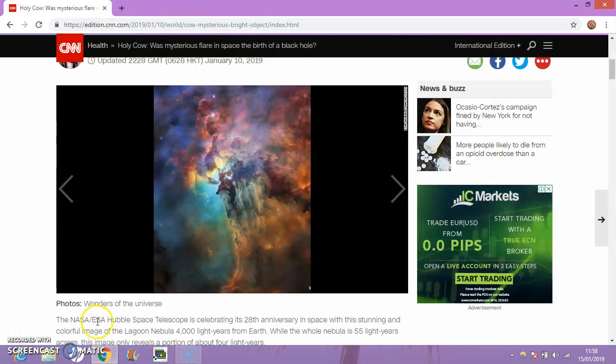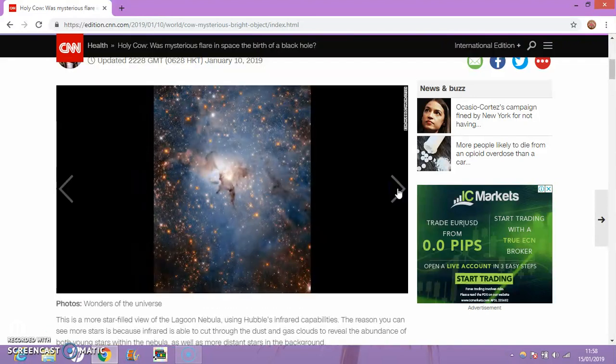Okay, so this is a small portion of the Lagoon Nebula, which is relatively close to Earth in terms of the astronomical space figures that we're just supposed to believe from the scientific establishment. But really it's saying this is an image, this highly edited image with some clown face in the middle. It's very pretty, I will tell you that. It certainly is very pretty.